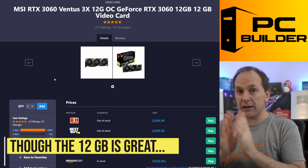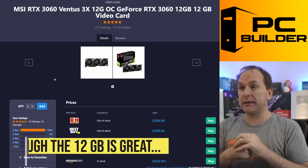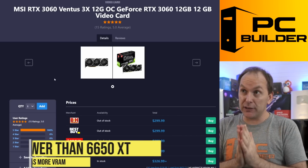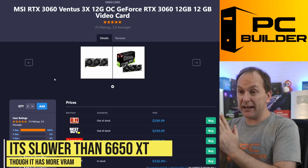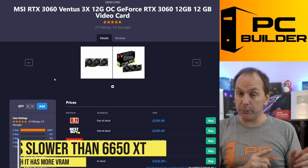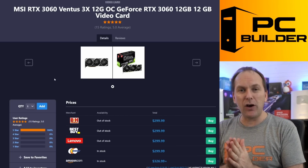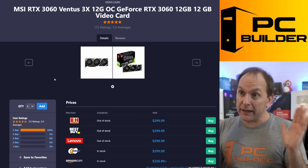The problem with the RTX 3060, even the 12 gigabyte version, while it's great, it's got 12 gigs, that's 2 thumbs up there, is that it's even slower than the RX 6650 XT. Now, the 6650 XT, only 8 gigs of VRAM, so I would prefer the 3060 over it. But, you know, it's just very slow for its performance level and frankly, for the price.